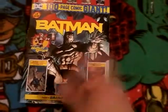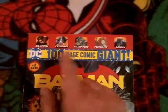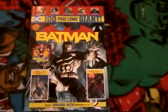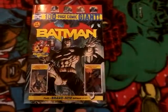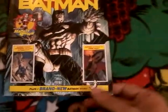Okay, cover. I mean, it's Jim Lee, Harlequin. Who we got up here? Let's see. We got Nightwing, Catwoman, Killer Croc, Poison Ivy, Batman. And it rung up at $4.96 if I remember right, because I think Walmart slightly discounts magazines. I don't know. Brand new Batman story.